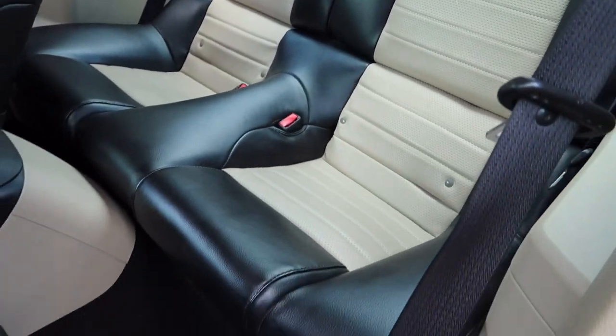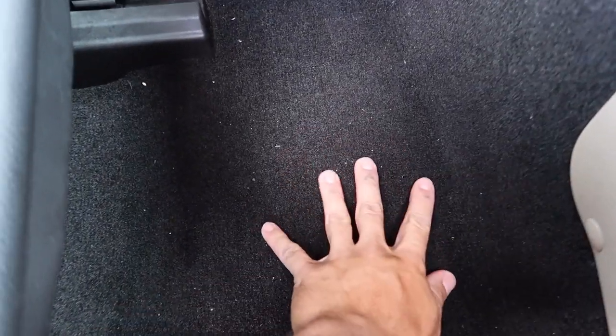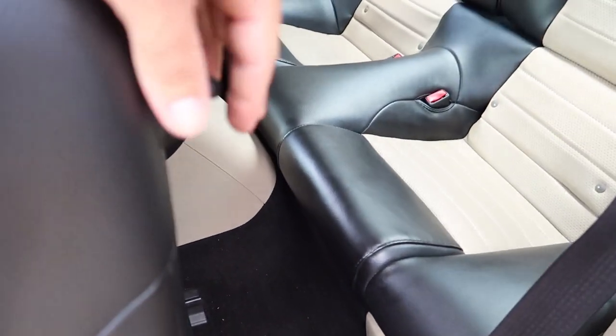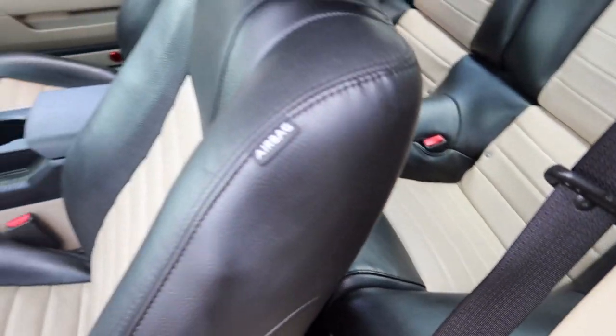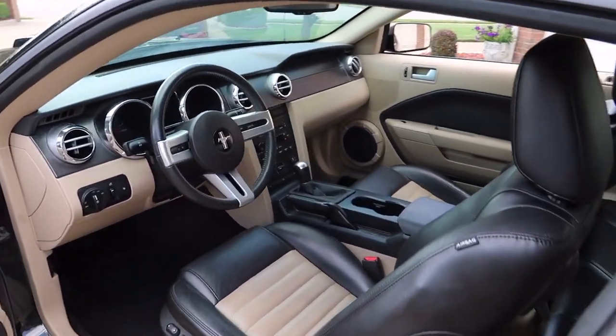Obviously, the back seats, as you'd imagine, are in super, super good condition. Looks like they're hardly even used. Look at the floors. The carpets, I don't know if the camera's gonna pick up on it, but they look like brand new. They literally look like they're brand new. The interior looks so new that if the previous owner said I just had the whole interior redone, I'd believe it. Look at this.